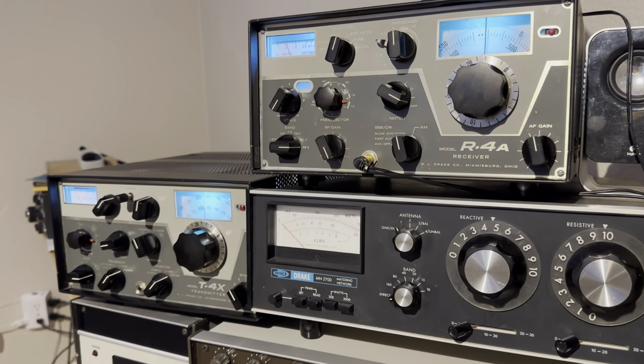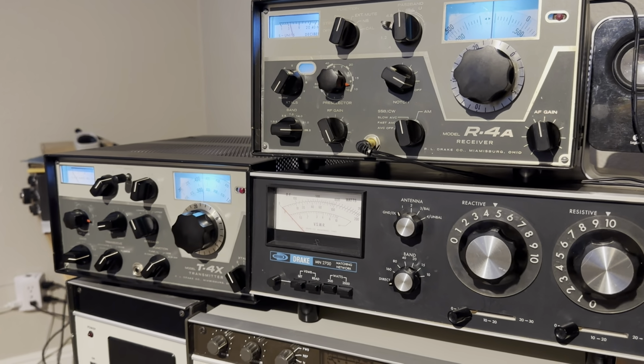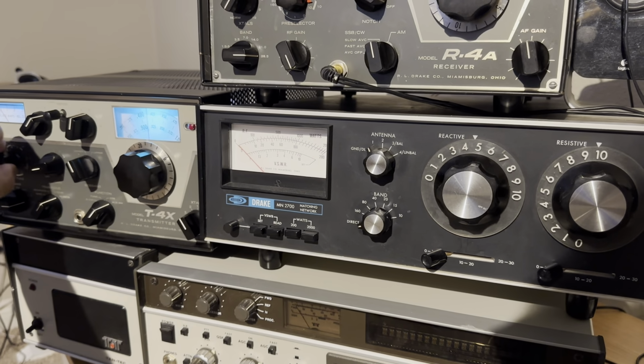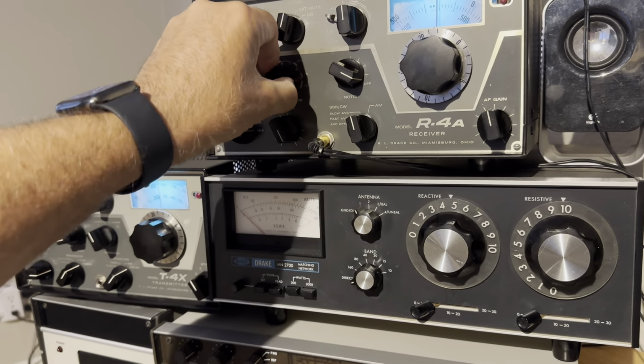I'm going to have my 2-meter rig tuned up to the Simplex frequency 146.52. So if anybody can't find me, just give me a call there on 52. It should be a lot of fun. It's just a beautiful location, and of course, 25 degrees cooler. It's certainly a nice thing too.